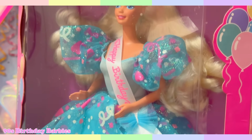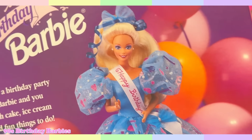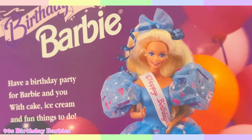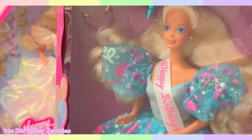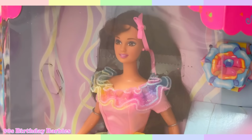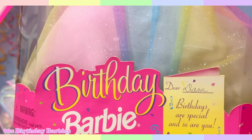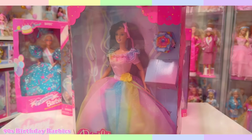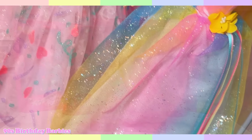You know, like the McDonald's birthday parties, Barbie was just as much a part of your childhood happiness. And I mean, the peak of your childhood happiness were those birthdays. Am I right? So I think that's why I am just so in love with birthday Barbies.